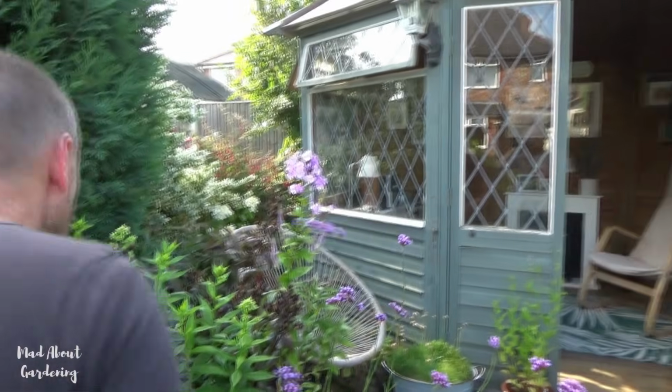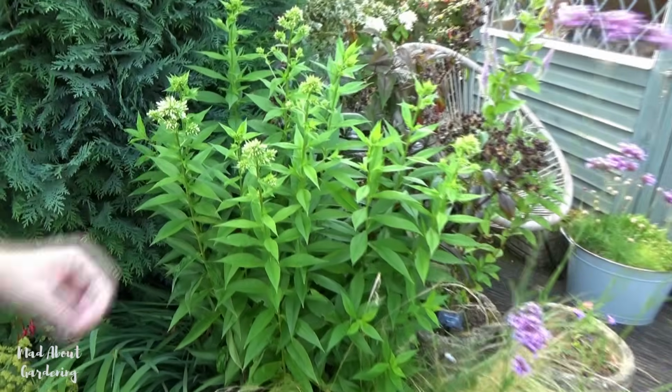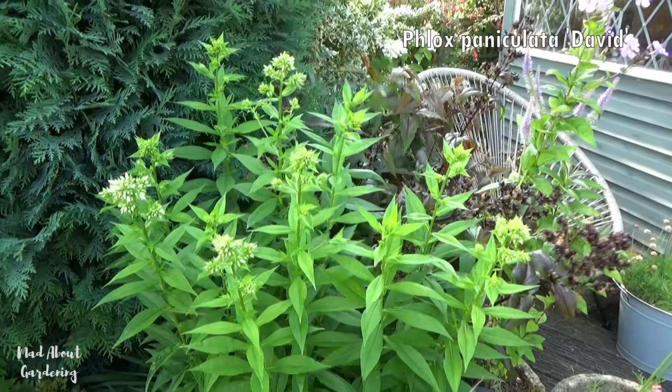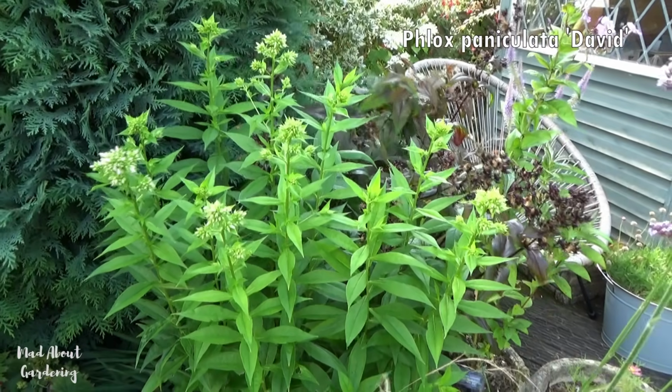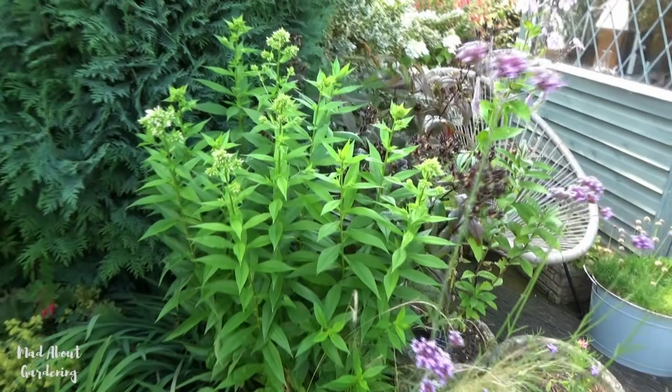I told you I'd go back onto phlox. Phlox David we've got here. David is a white variety and very reliable. Doesn't get damaged with slugs and snails, so it's perfectly safe in the garden because we don't use any chemicals or anything. All creatures are welcome in the garden.